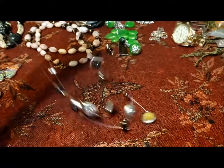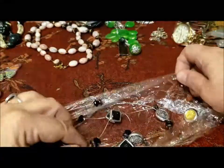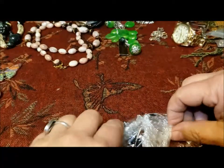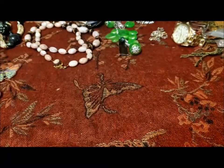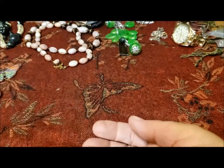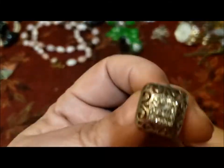So that's too bad that this is not rescuable as it is, but I'm going to wrap it up again so that it doesn't get wrecked up with all the other stuff, or tangled up with the other stuff. And then I just have a handful of little pieces here at the end.